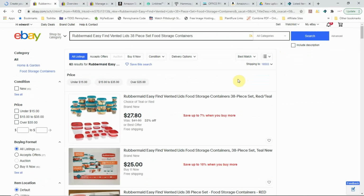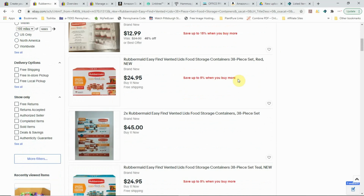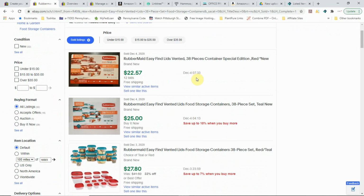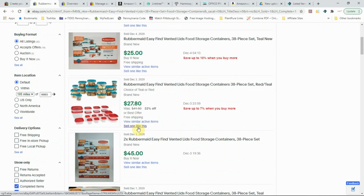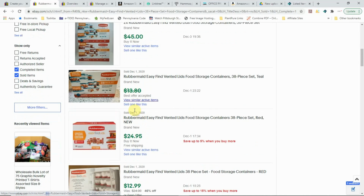Alright, so it's kind of close. It's kind of close. I guess it just depends on if the person is doing free shipping or not. Let's look at the solds. We got a 22, which was an auction. 25, which was free ship. A little bit different than mine. They're different color anyway. Same thing, different color. 27 free ship.